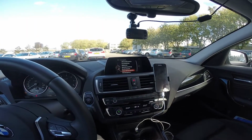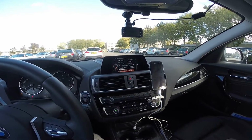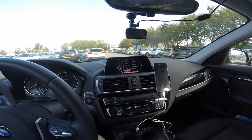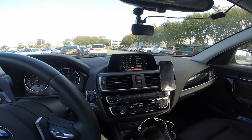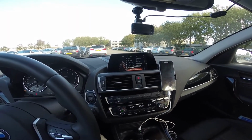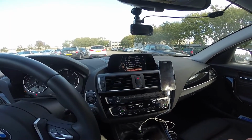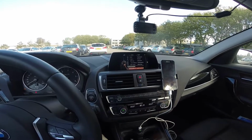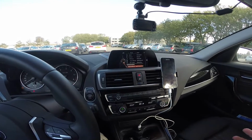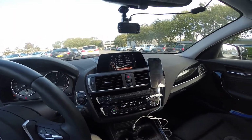Okay, I'm now 10 days into driving the 116d. As you can see on the trip computer, during this period I've driven 1,310 kilometers. I was in the car for about 18 hours and the consumption is 4.5 liters on 100 kilometers. I guess when calculating it for the first tank, it was 4.7, so in reality it will be around 4.7, maybe 4.6.